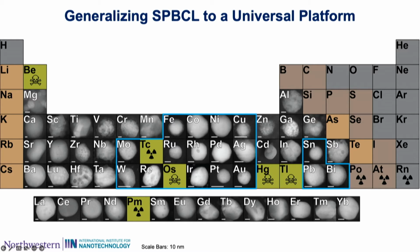There are a few here. You can see the alkali metals over there, antimony and tellurium. They're not here because they're really volatile materials, right? And so they're not amenable to high temperature, but we can mix them with other materials.